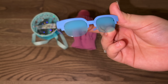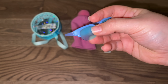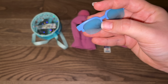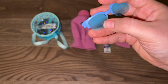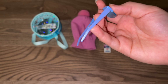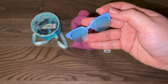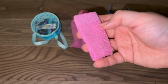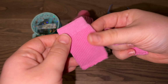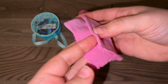So you can see that the sunglasses have like an ombre effect to them with a really dark tint up at the top, and then the tint gradually gets lighter down towards the bottom, and the tint goes from a dark blue to a really light blue. The actual frames themselves are kind of like a mixture between a purple and a blue. It's honestly a really pretty color. The next item is this set of leg warmers, and these are just your normal American Girl leg warmers. They have some elastic in them, so that way they can stretch and bunch up around the doll's legs.